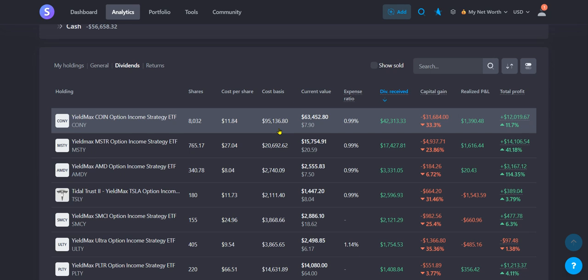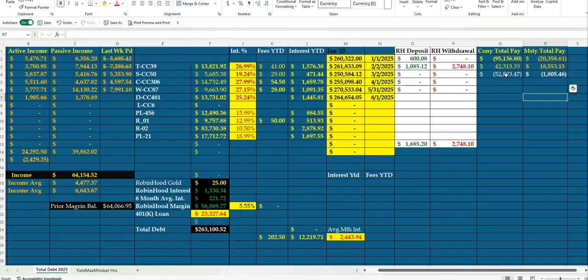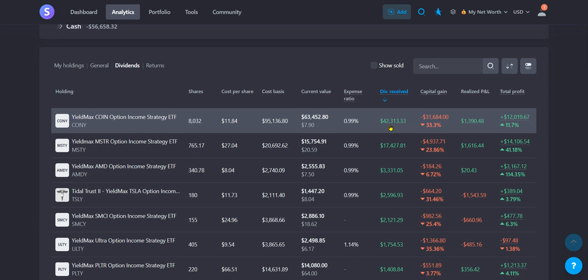Robinhood is just $11.86. So our current value is $63,452, and the amount we've invested is $95,136. This is the expense ratio. Total dividends received in CONY is $42,313 and 33 cents. That matches this, right? It's 43 or 42. Did I get it wrong? Yeah, that's right, 42.